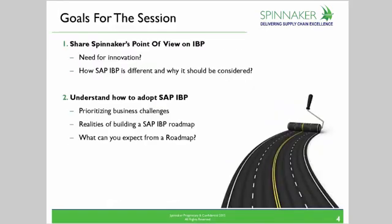Thanks, Dan. Good afternoon, everyone. The goals for this session, we hope to cover two primary areas. One is to share our point of view on both IBP as a process as well as SAP's IBP suite of applications, and really try to talk about what's really driving the need for innovation, and how is SAP IBP different, and why should you consider SAP IBP.